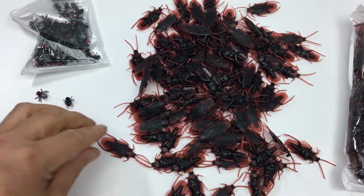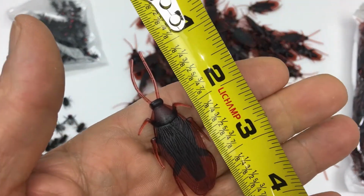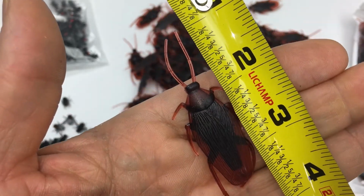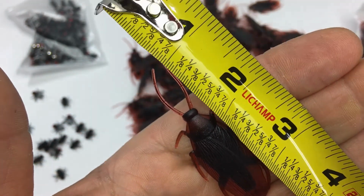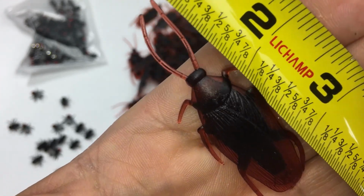And the actual roaches, starting from the tip, are over 2 inches long.